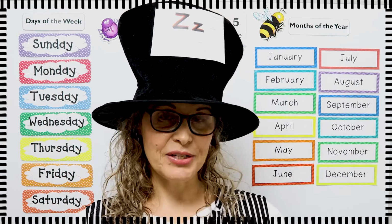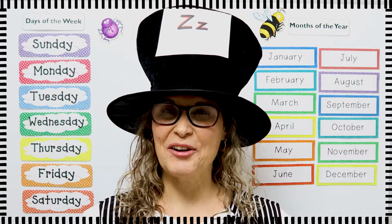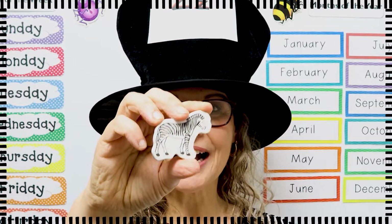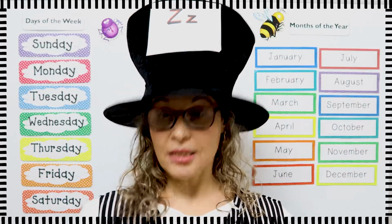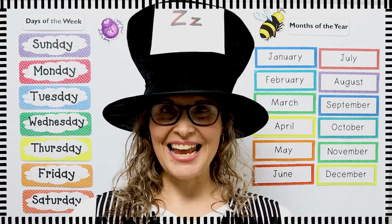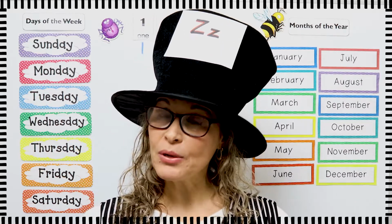And a very special animal. Do you know what it is? I think I heard you say it out loud. You're right. It's a zebra. Zebra starts with the letter Z. And guess what? Zebras have stripes, just like me. Today, we are going to practice printing the letter Z, and we're going to read a fabulous poem about zebras.